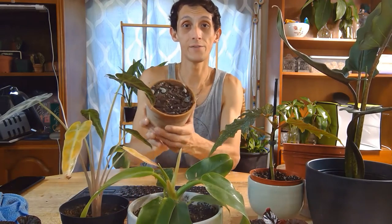So, for Plant Care Tuesday, I am repotting plants, Philodendron, my Alocasia bambino, and then also my Silver Glory String of Hearts. As you see, they have all dried out. I've been a little bit of a bad plant parent and neglected it.